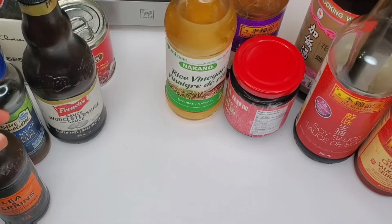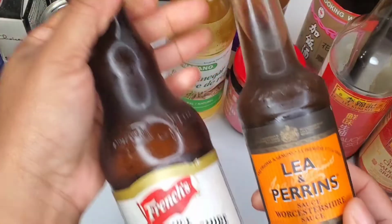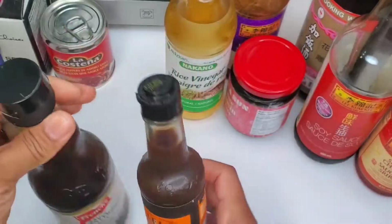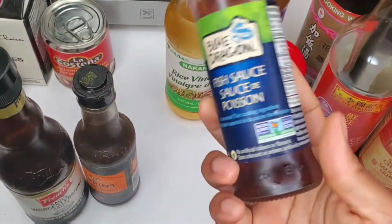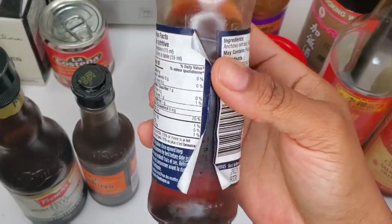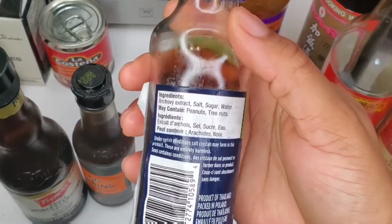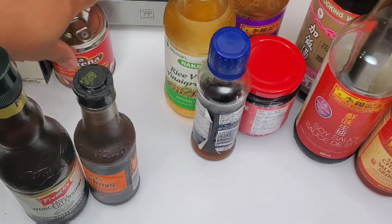A lot of flavor. Guys, for meat cookery, for gravies and sauces, Worcestershire or Worcestershire, however you want to say it, this is really good for those sauces. It's so good with beef. Really, really good. And then fish sauce. Guys, this is an ingredient I use to add salt to my Asian dishes. So instead of using salt, I will use a little of this. Some people think it tastes like fish.